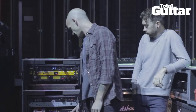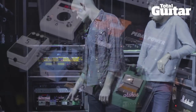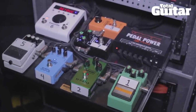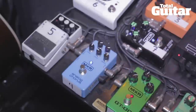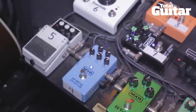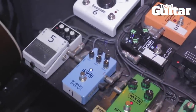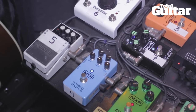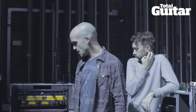I'm using an Ibanez Tube Screamer, an MXR GT OD, and the analog chorus, and also the MXR Carbon Copy delay. I was using some Boss pedals, and the MXR people were good enough to bring out their own versions of a good chorus and a good overdrive for me, and they've been great.